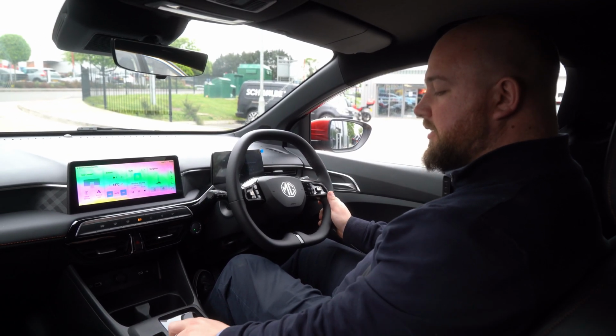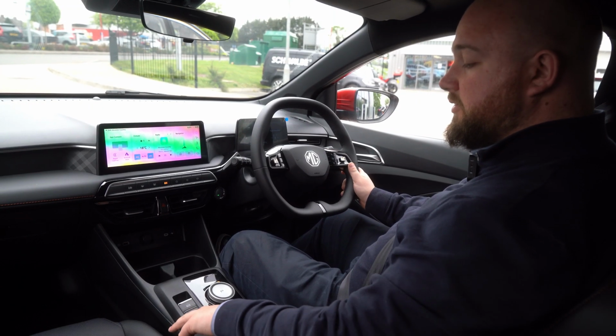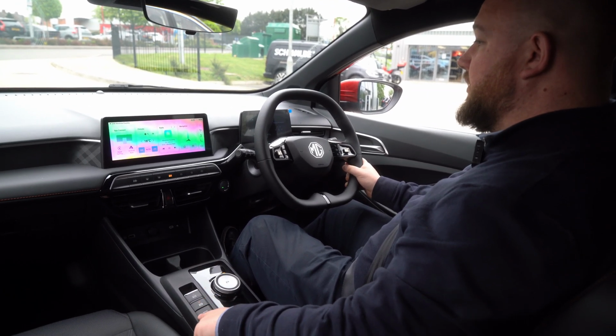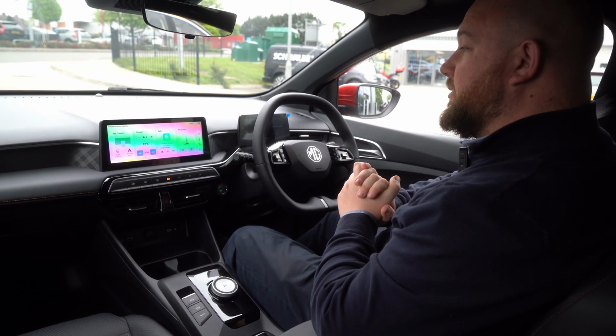It's got this lovely premium-feeling twisty knob in the centre for your gear selection. A couple of physical buttons down on the left-hand side. It does have an auto handbrake as well. And then this is your mode selector, which will help you to go between Sport, Eco and Normal. So I'm just going to drive it in Normal mode, and let's see how it performs.